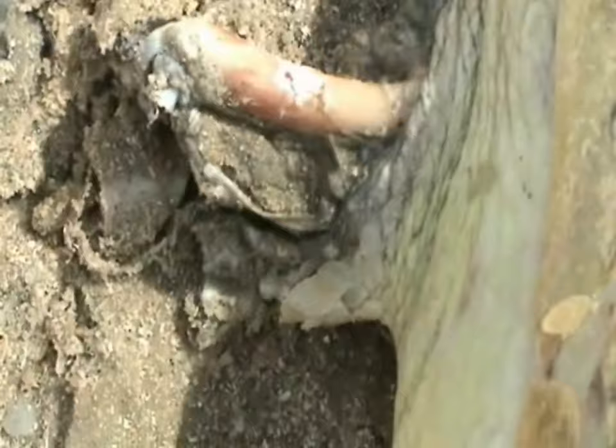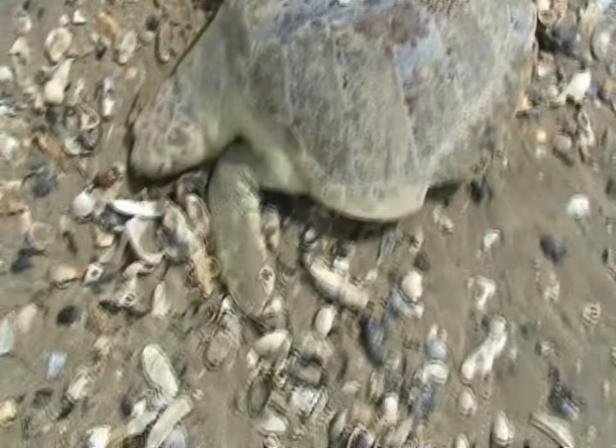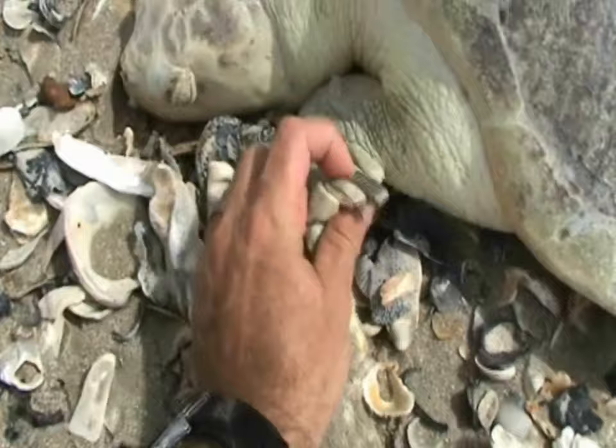Something bit off a flipper, doesn't it? Poor thing. If it was older, they would. No, she's got a tag. She's got a tag? Yeah, she's got a tag. Right here. XXK914.